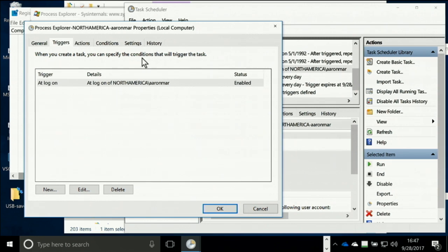So it does not store credentials with that scheduled task, which is a really good question, because storing credentials in scheduled tasks is a security risk, because anything with admin rights can retrieve that information and use it even if you never log on to the system again.